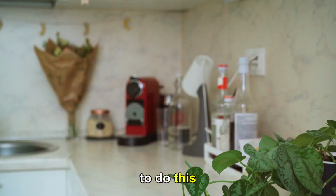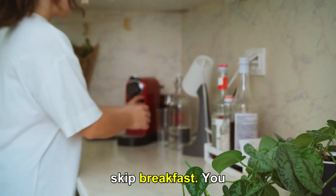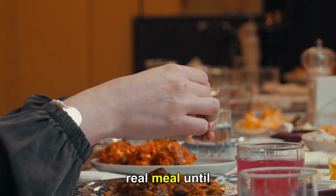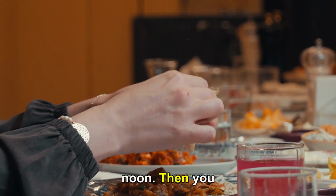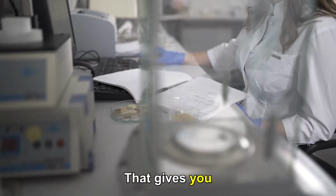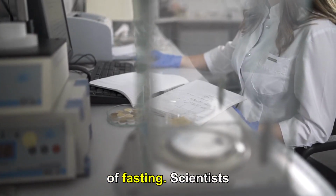The easiest way to do this is to simply skip breakfast. You wake up, get your sunlight, drink your water, and you don't eat your first real meal until noon. Then, you make sure you finish your last meal by 8 o'clock at night. That gives you 16 straight hours of fasting.